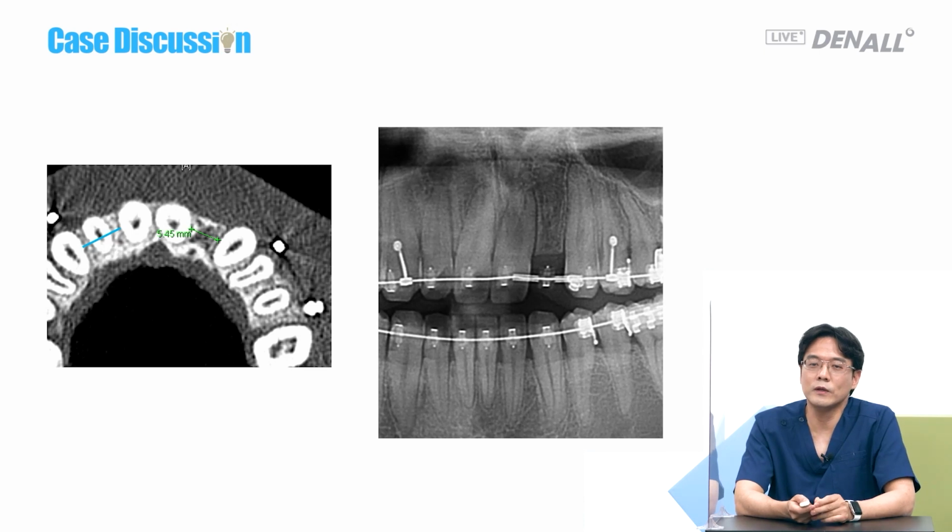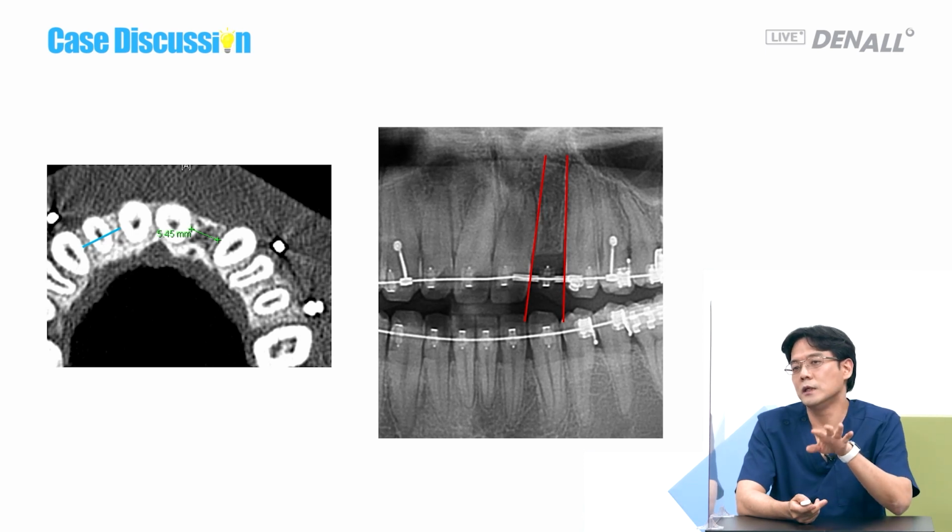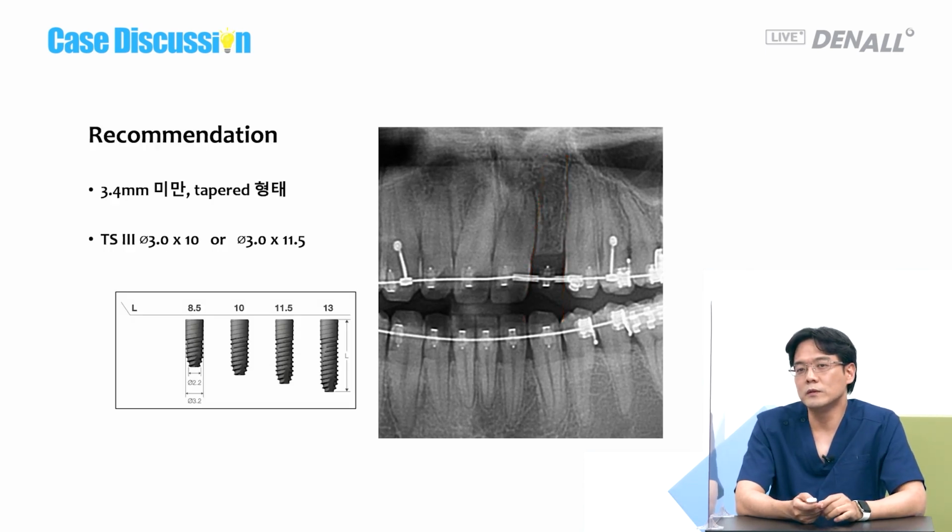I don't fabricate temporary hurriedly, but in this case, the patient was to go abroad. Since then, I haven't heard anything. I think there's no problem because the patient was a daughter of my friend who should have told me if there were any problems. And if you look at the angles, they are almost in parallel according to the panorama X-ray. Less than 3.4 millimeter tapered type as it goes narrower.